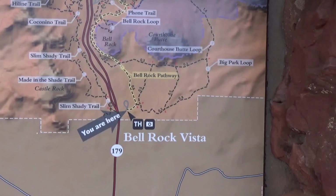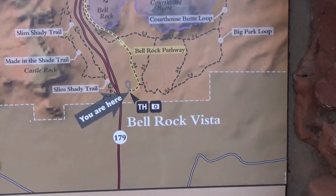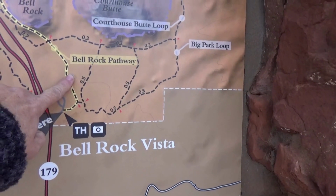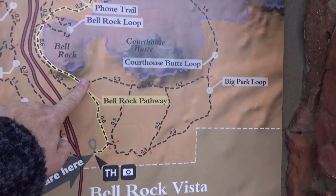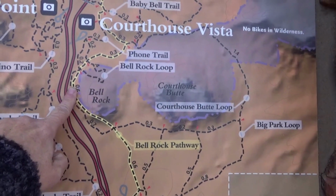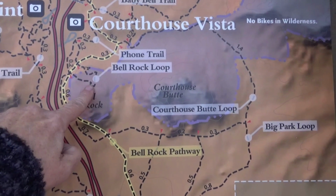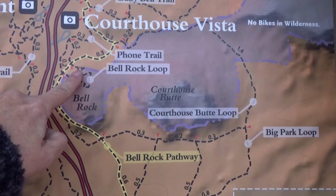Now here is the map of the Bell Rock Vista and the Bell Rock Trail. You can see we are here. This is the trail I started walking on, but look at how many fingers there are on this trail. At this point, you meet up with other trails, and you start to go around Bell Rock. Now, as I said, if you're an avid climber, you can take this trail, and it takes you up the side of Bell Rock. There's no way I'm going to try that.